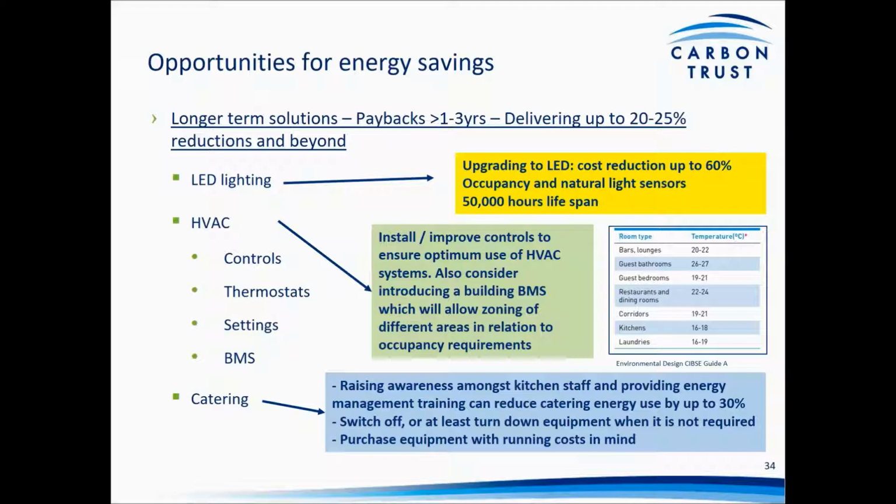Catering is also quite important. Raising awareness of kitchen staff and creating a switch-off policy is very important. And if you have to buy new equipment, please take into account the life cycle cost and the energy efficiency of the unit you are going to purchase, because in the long term it can deliver more savings than a standard unit.